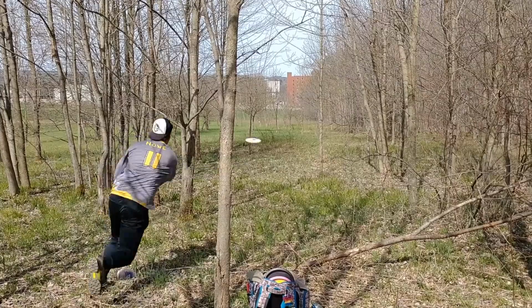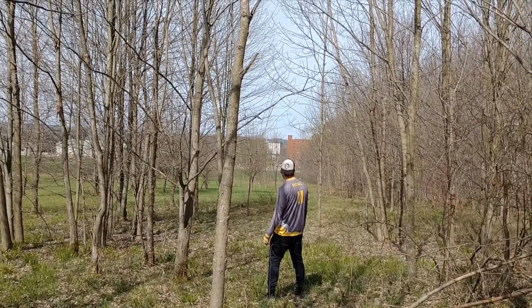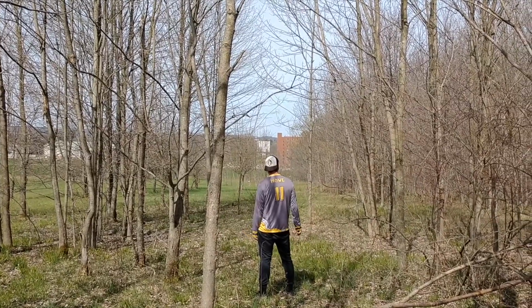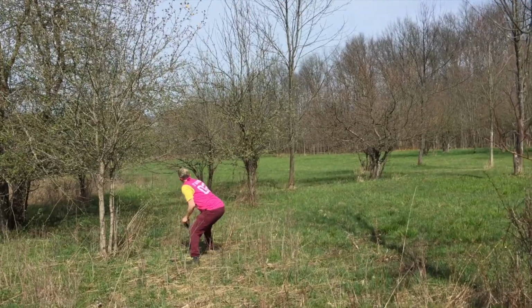I see that. Honestly, I missed my shot by enough that I had a little backdoor gap. I actually had some dreams of getting this up and down, and I didn't, but I got out of the woods, so I'll take it.